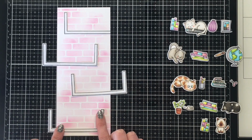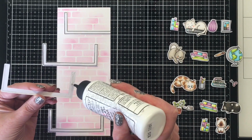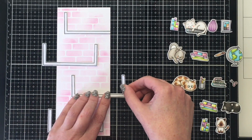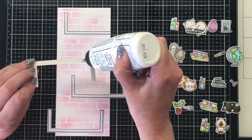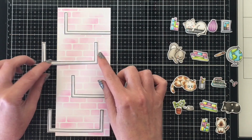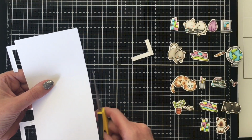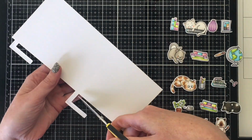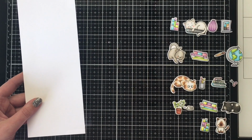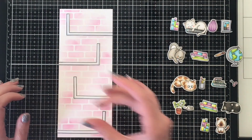So I did color 4 of the bookshelves. Now I have seen projects where you can turn this upside down and it looks like a little desk, which is really fun. But I colored these in white because I have shelves like this from IKEA. So I thought it would be fun to create that little scene using the IKEA bookshelves as my inspiration. So I did use my cool gray Copic markers to color that.